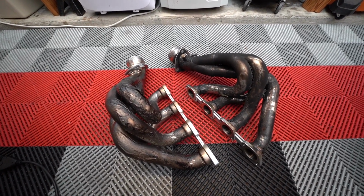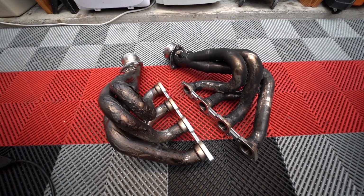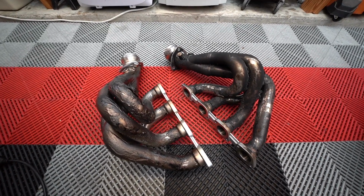Stop saying it's FabSpeed's fault. This is not FabSpeed's fault. They didn't do the ceramic coating. All they did was manufacture the headers. So the company that did put on the ceramic coating, I am working with them to try and figure out what went wrong. Stay tuned for that.